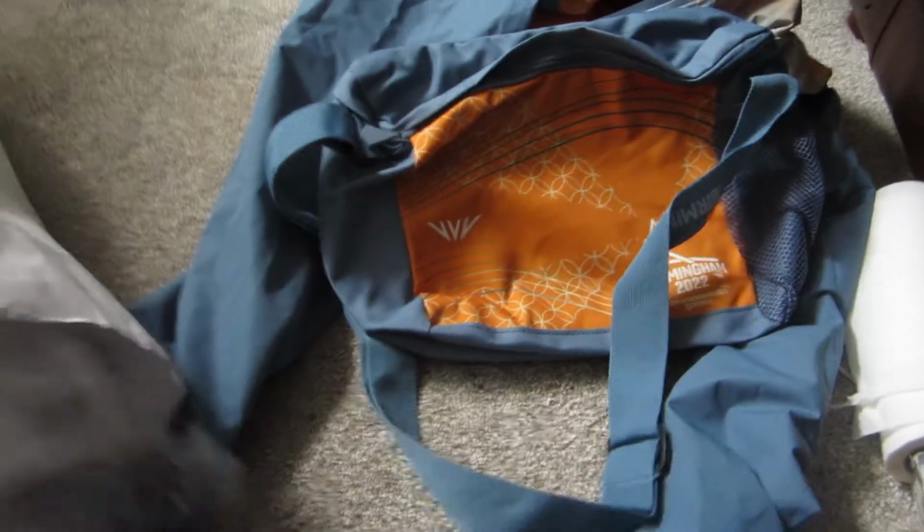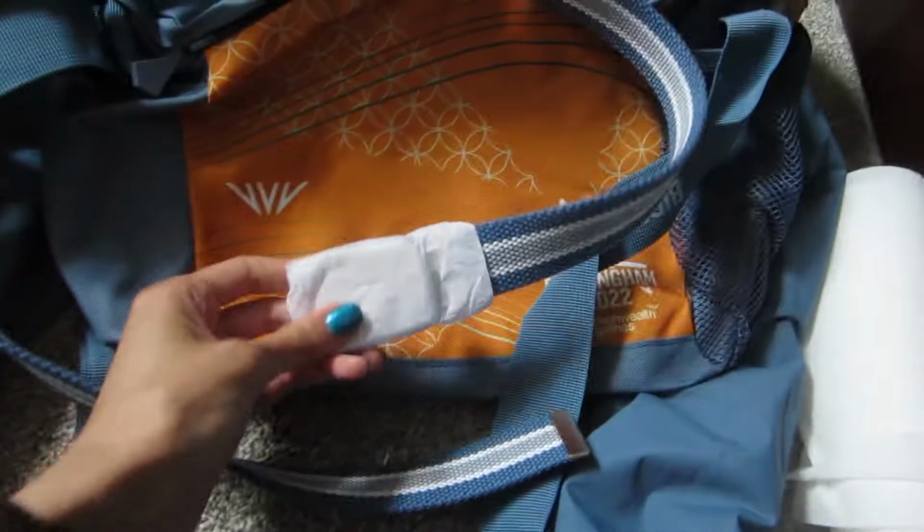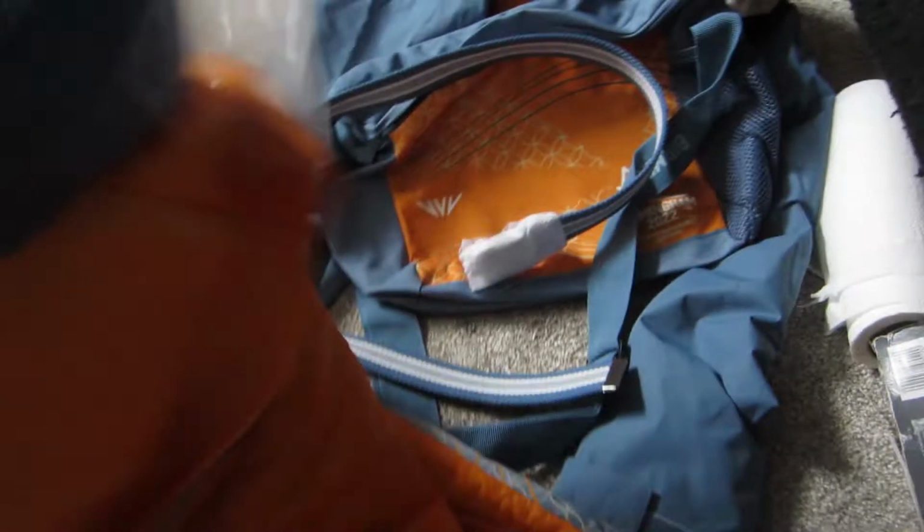So this is the long sleeve, the jacket. This is what it looks like. And next is the bag. The belt. This is the little jacket thing. This is the padded jacket.